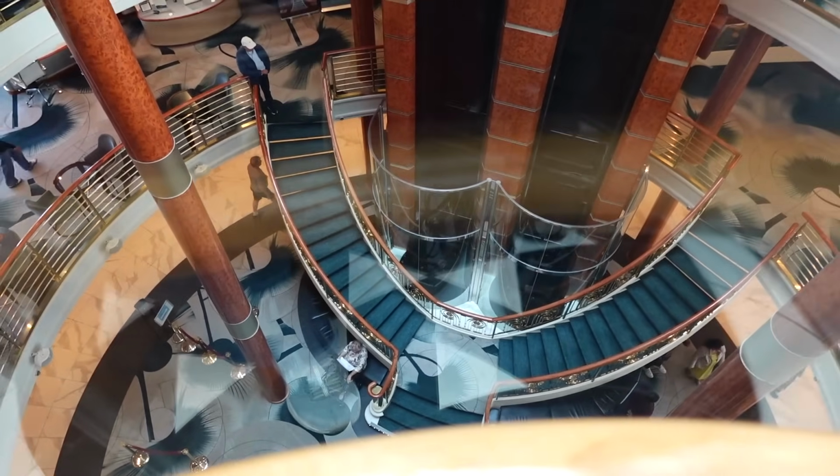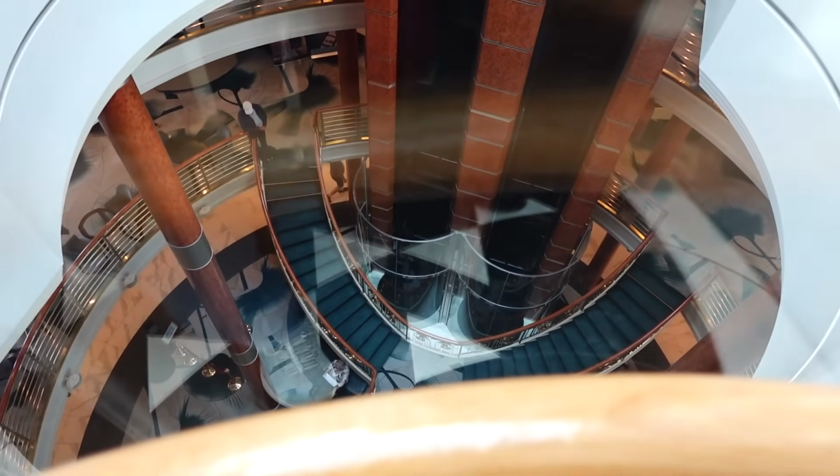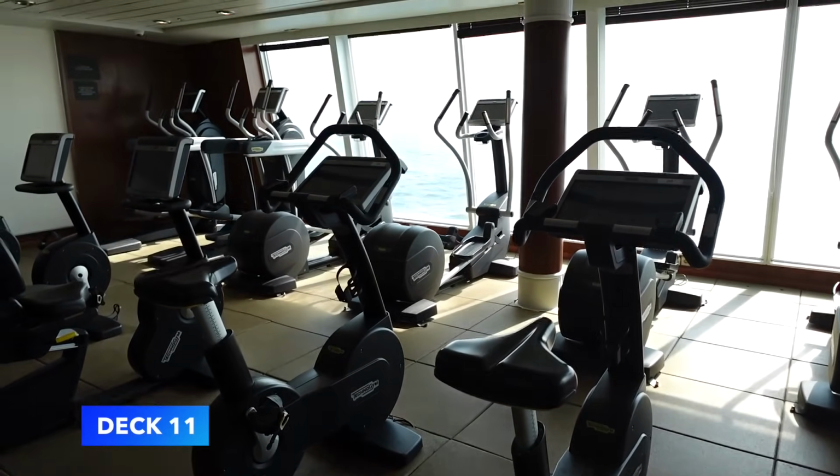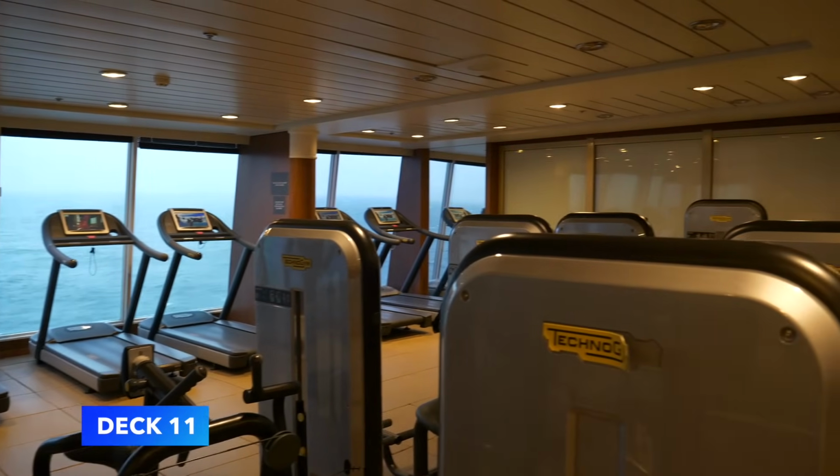My dad keeps calling it the Titanic staircase. He thinks it looks quite fancy. Yeah, it does. We're saving our legs for the actual floors. We could walk on the staircase. Oh, and there's a fitness center. I can see it already. There we go. And a spa.